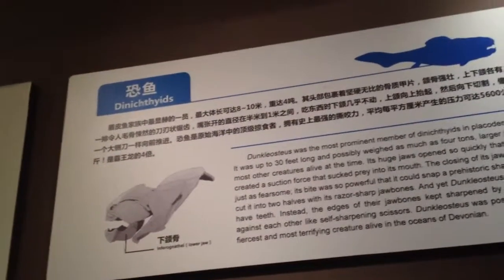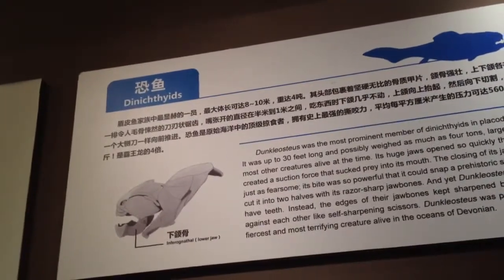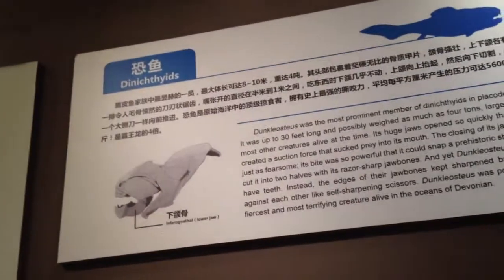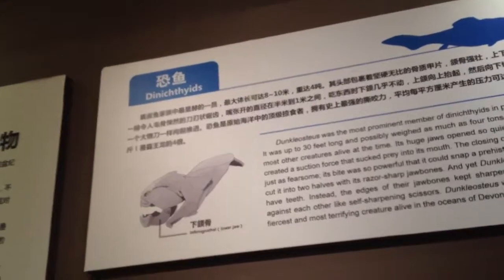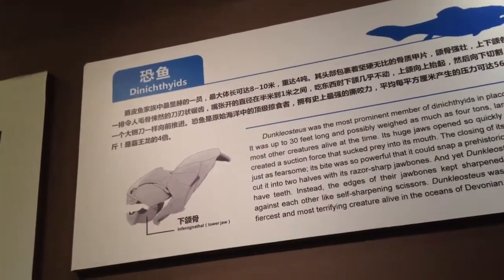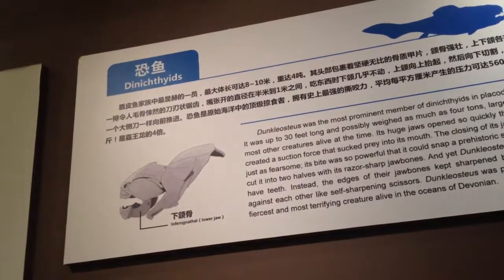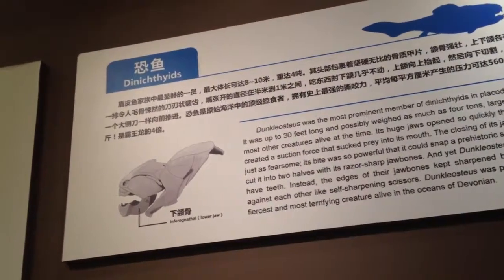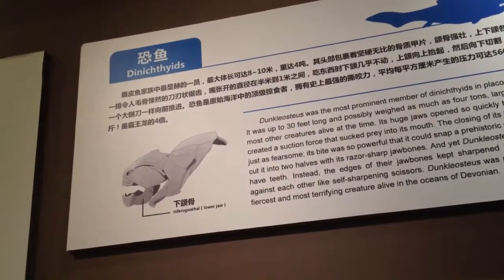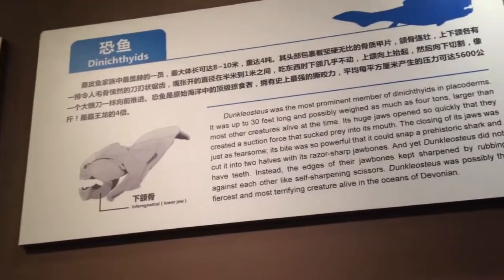Its bite was so powerful that it could snap a prehistoric shark and cut it in two halves with its razor-sharp jawbones. And yet, Dunkleosteus did not have teeth. Instead, the edges of their jawbones were kept sharpened by rubbing against each other like self-sharpening scissors. Dunkleosteus was possibly the fiercest and most terrifying creature alive in the oceans of the Devonian.